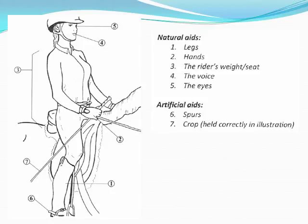Now, if we look at the artificial aids, which helps to entice or increase our aid, we have artificial aids, and number 6 is called the spurs, which make the horse go forward from our leg. And the last artificial aid would be called the crop, which is held in the rider's right hand, as you can see on this page.